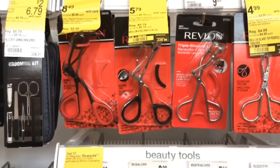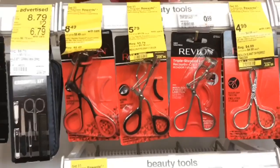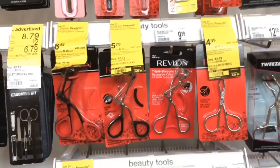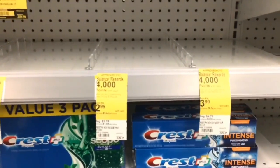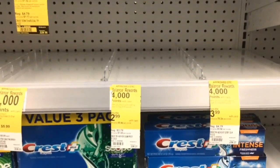At the end of the transaction, you're going to get a $5 register reward and also 5,000 points. That's going to make them free and a $4.02 moneymaker. My store is all out of the Crest Prohealth, but if you can find a store that has them for $2.99, it's going to be a much better deal than the other oral care deal.